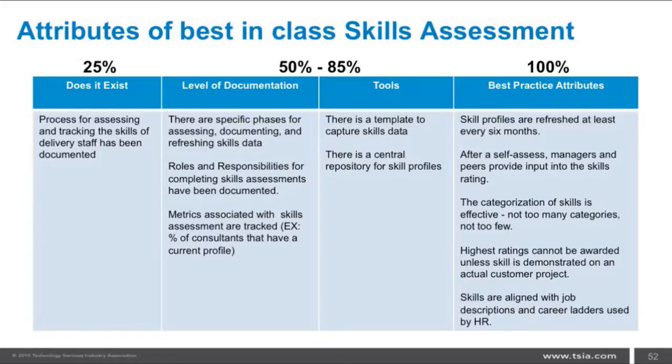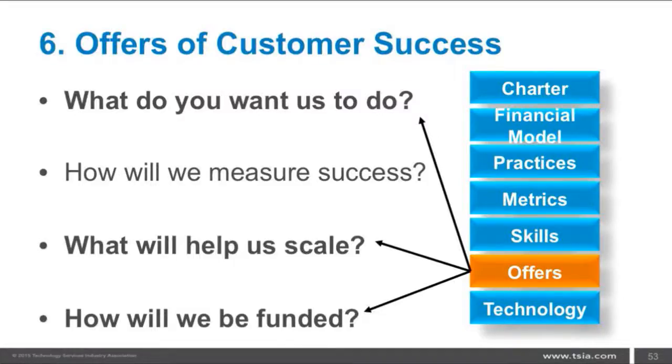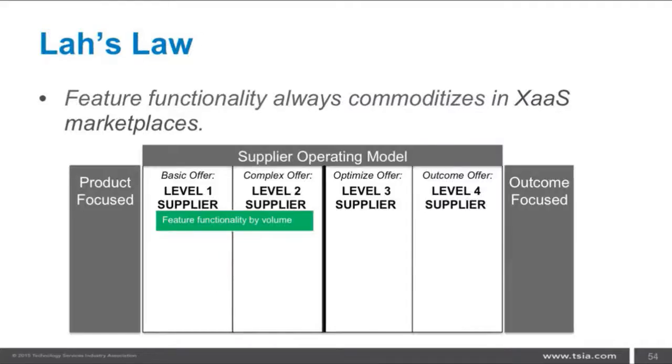So we have skills. Next conversation. What are your offers? What are you doing? And here, I'm sorry, I got to go back to the little bit downside, but I just want you guys to really go into this world eyes wide open, right? Technology as a service. So I published several what I call laws. And one of them is, unfortunately, as I study the industry, feature functionality always commoditizes in a technology as a service business model. And this is a problem.